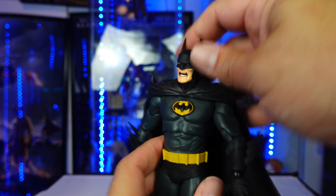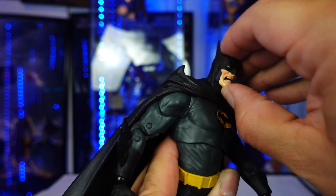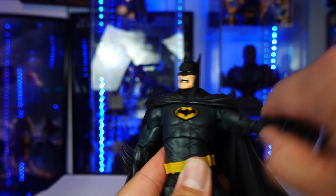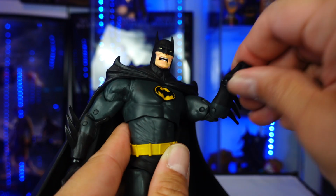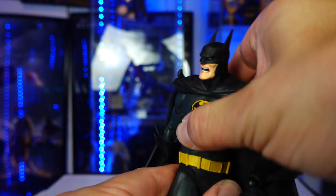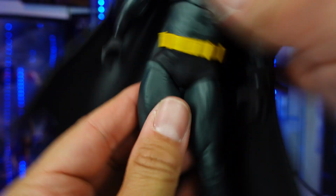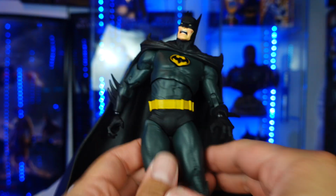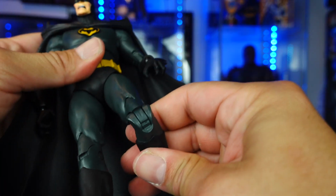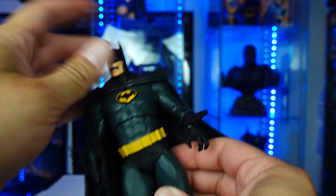Now, as far as the articulation goes, the head can rotate. It also goes up and down. The arms go in and out, forward and back, double jointed at the elbows. The hands rotate, and also have a hinge. Two points of articulation for the waist. Look at that, this is really bugging me. Now the underwear is indented, so I'm not even going to mess with it. Legs go in and out, forward and back, double jointed at the knees. And you have the whole ankle pivot with the toe articulation. So it's your standard DC Multiverse Batman articulation.